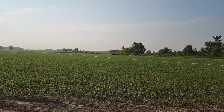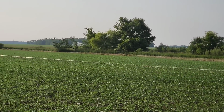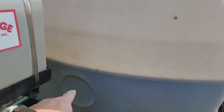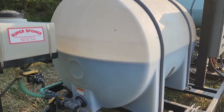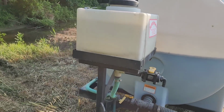Way off there in the distance somewhere. There it comes. Okay, cool. Appears that our fertilizer is working well. We were at 300 when we started. We're down to, call it, 230-ish gallons left in there. We're putting on 7 gallons to the hour. So if we put on 70 gallons, 10 hours, we're maybe a little light, but not too bad.